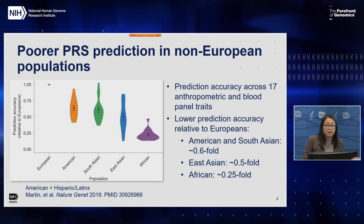So in American and South Asian populations, you see about 60-fold less prediction, poorer prediction. In East Asians, it's about half. And then in Africans, it's a quarter. So this is really showing a shortcoming of the existing GWAS data to be able to use these scores for prediction.